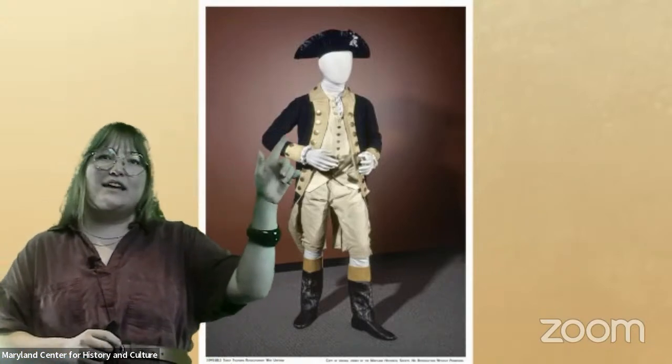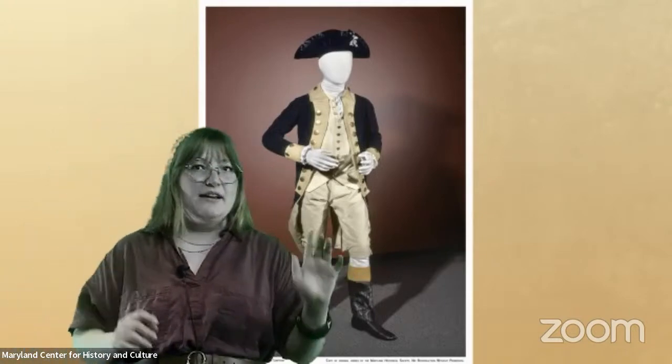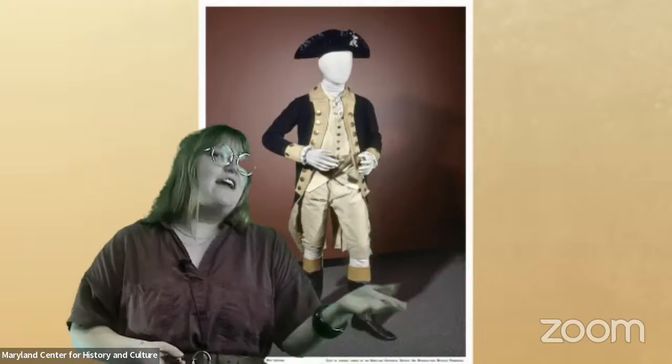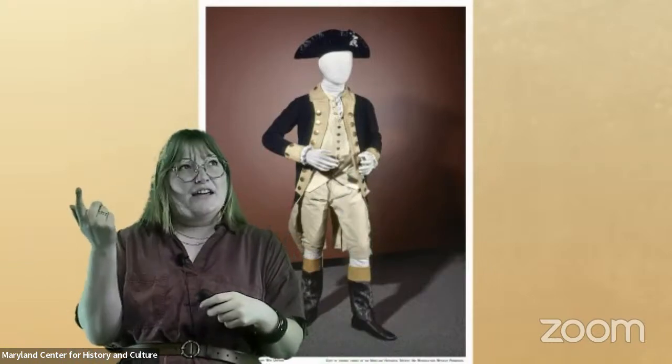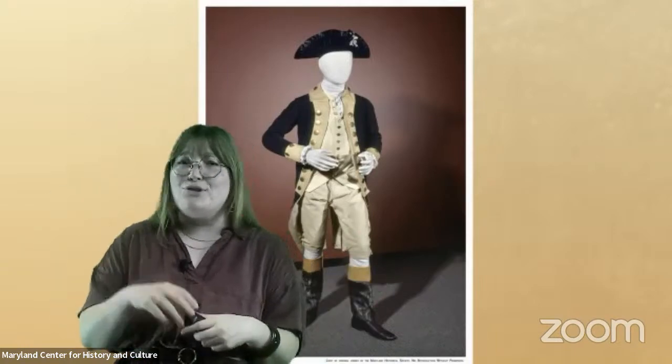We want to look at the color of this uniform. It might be a little hard to see, and it might look black, but this uniform is actually a dark blue. And if you think about it, the British were known by something. A lot of people would call them the Redcoats.